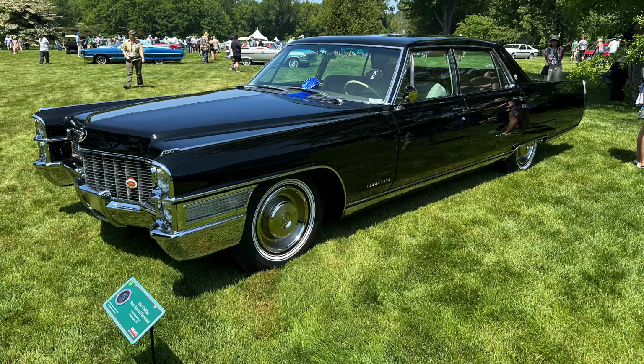Now, the first thing to note about the '65 Cadillac is that it was based on an all-new platform for 1965. The previous generation of General Motors full-size cars ran from 1961 to 1964. This generation would run from 1965 to 1970. And the Fleetwood would become larger overall. I should say the Fleetwood series.